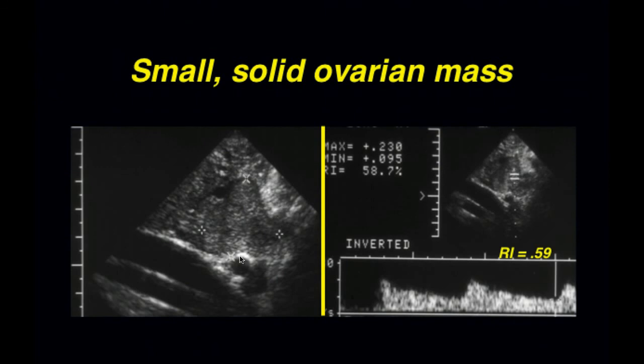Here was the lesion that I showed you earlier, the solid mass that was the smallest ovarian cancer that I found. My rule being that all solid lesions belong in a pan. But if I went on the basis of this resistive index, I would have said, no, it's benign. Clearly wrong.